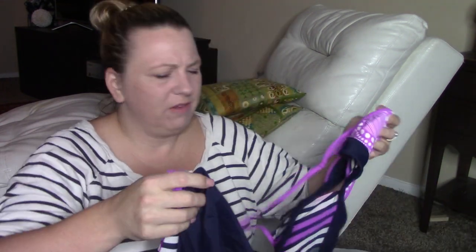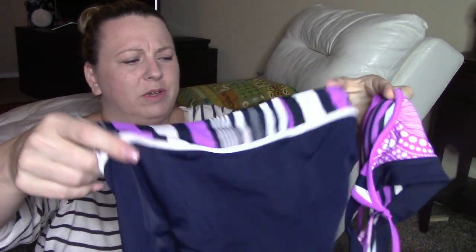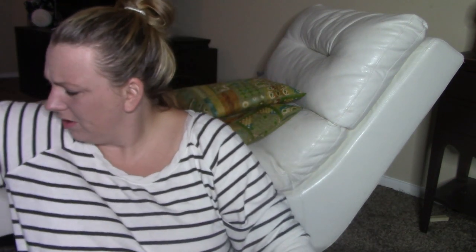Now on to the bags. Now I also picked up a bathing suit, which I don't know why. It's not even a good one. It's just zero exposure. But I was like, well, whatever. Bathing suits, they sell. Everybody's looking for them right now.